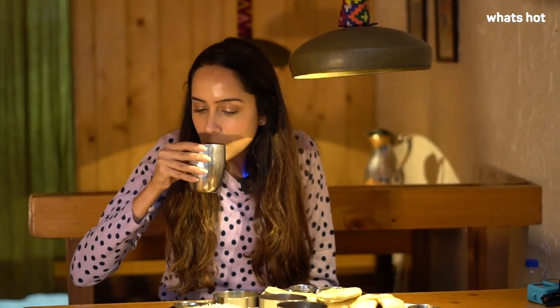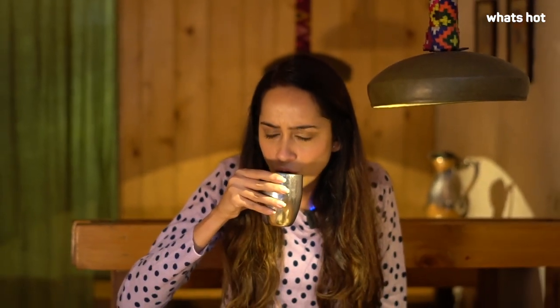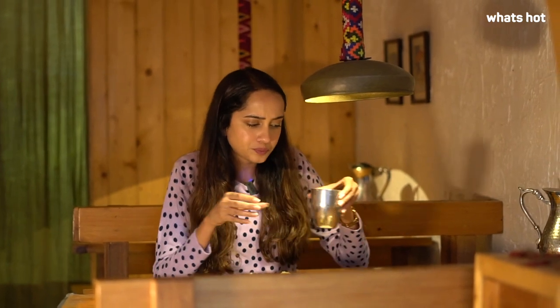So I'm going to start with this. It's very spicy, almost like drinking a kadhi, kind of like that. Very interesting flavor combination. All right, should we dig into the meal?